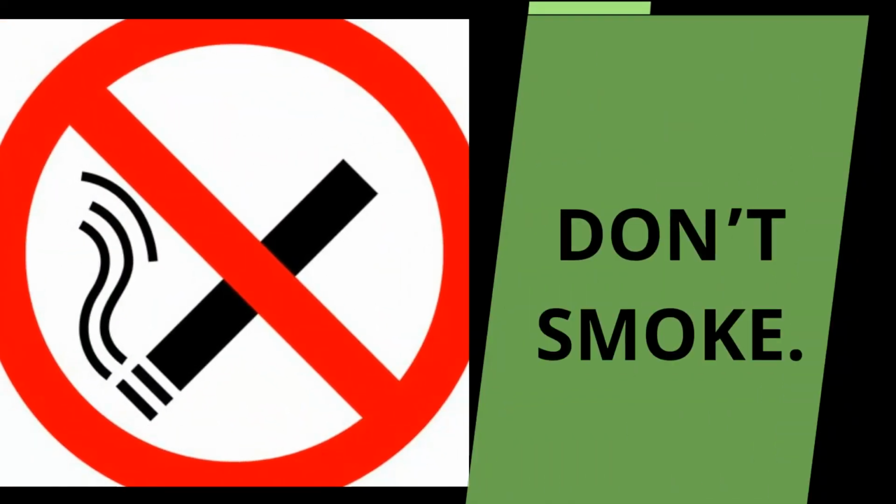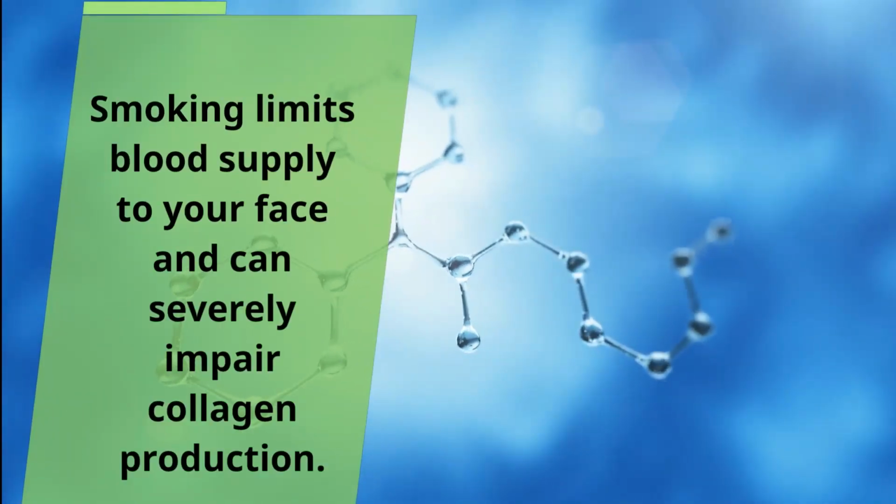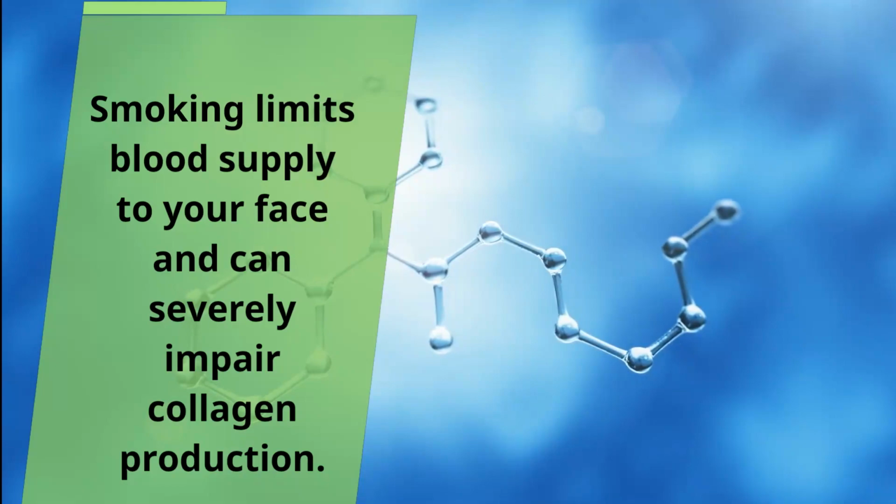Don't smoke. Smoking limits blood supply to your face and can severely impair collagen production.